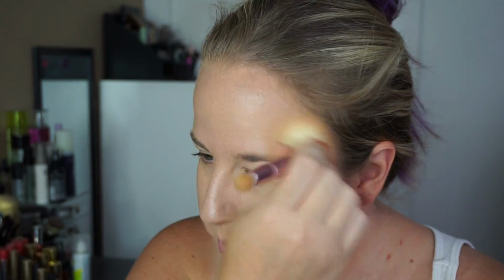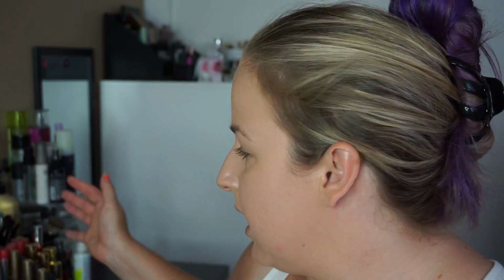Like, I can still see a few of my normal spots and stuff, but I would say that this is probably medium coverage. I wouldn't say that this is full, for sure. But I would say that it's like medium coverage. But I like the look of it. I think it looks good. I think the color matches pretty good. I'll have to look in the daylight to be certain about that one.